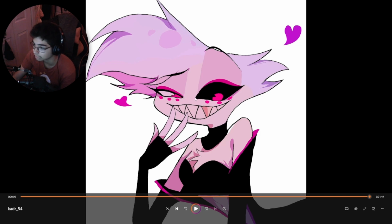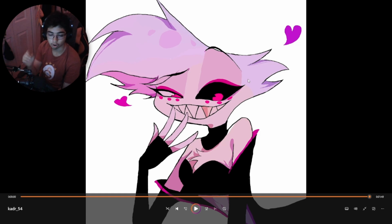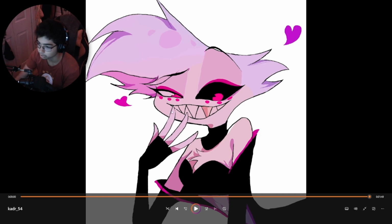And especially right here, I love it when, in art, characters have their eyes so curved like that. You can do it in one line, and it makes it so nice and so organic to draw. It's so incredible. Same thing with this hand. The geometry on this arm is so perfect.